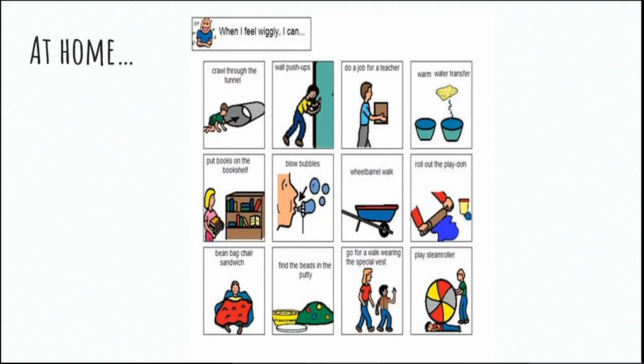These are some of the things that we feel that you can do at home with our students. Crawling through a tunnel, the wall push-ups are something that they really like to do. Putting books on the shelves, blowing bubbles, have them help you outside. When it's time for spring, let them help you garden outside with the wheelbarrow and using those tools that are helping you lift some of the heavy objects. Go for a walk wearing the weighted vest.